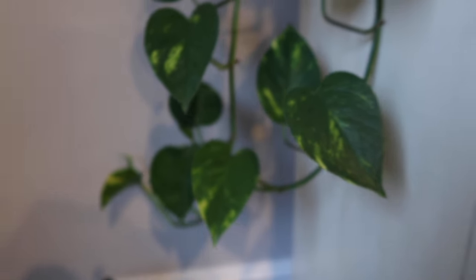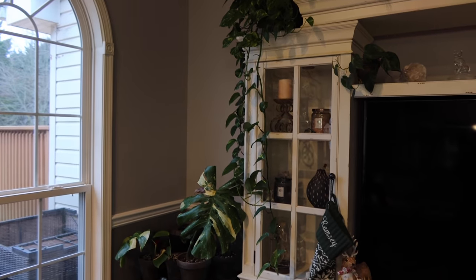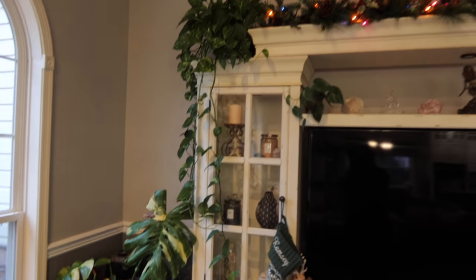Her name is actually Guinevere. Initially, I talked about in the first video about staking her, but I really like the way she's growing on this entertainment center. So I think I'm just going to leave her there. I just really like the look of that.